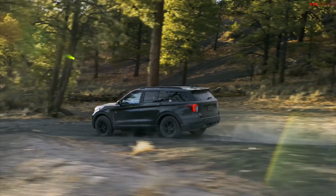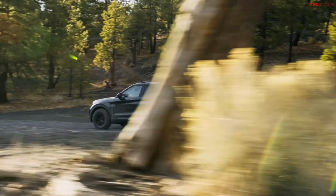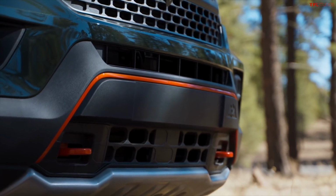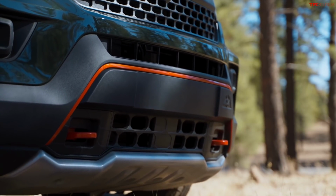So first of all, it's appearing in this new color. They call it Forged Green Metallic. It's a good-looking green, but I'm seeing what I think is orange on there. And are those tow hooks that are orange too? Yes, absolutely. It is my opinion that any off-road vehicle these days must have somehow red or orange tow hooks. Well, Tommy would agree with you, actually. But you know how it's trendy, right?